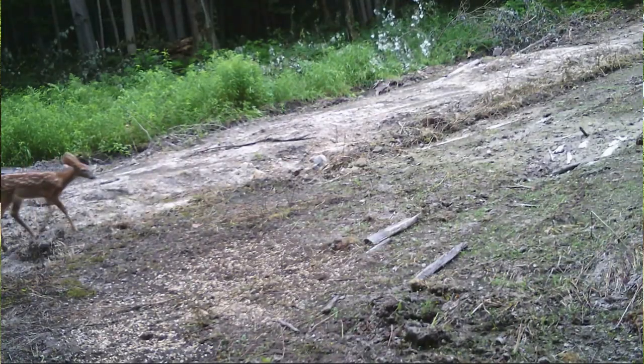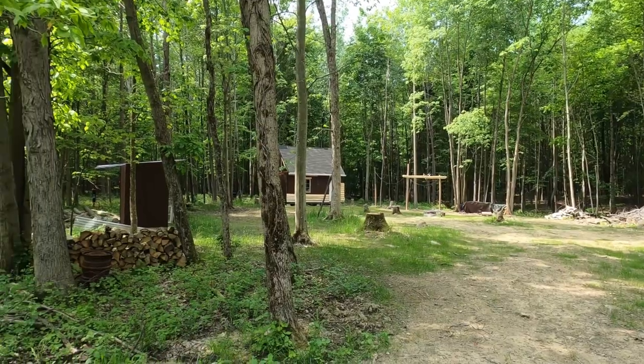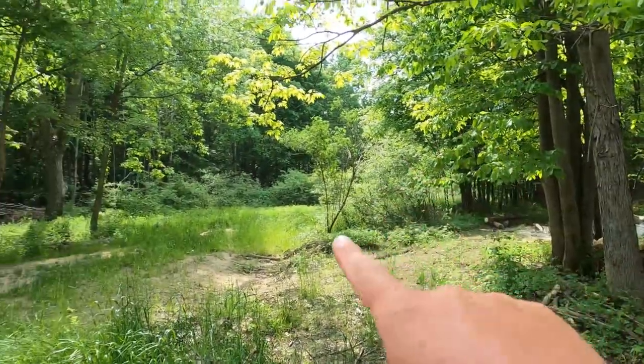The weather is beautiful outside. It's actually kind of hot, but anyways, we're here at the property today and we're going to be working on a trail in the back.